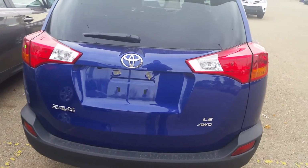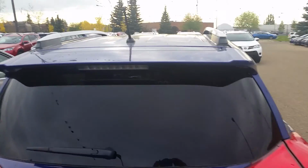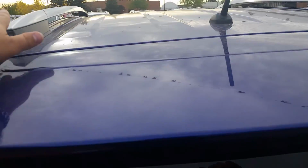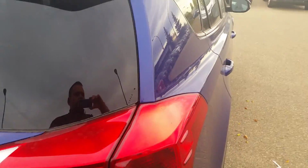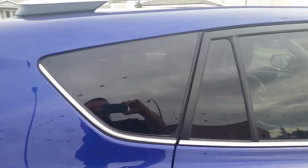So this is Blue Crush, okay? LE upgrade, all-wheel drive, will always have roof rails, okay? We'll always have your rear view camera, which the LE regular package does not have. It has your tinted windows in the back, and, sorry, I don't have the keys, but it has your touch screen, and it also has, you can't see, but underneath there's the heated front seats, okay?